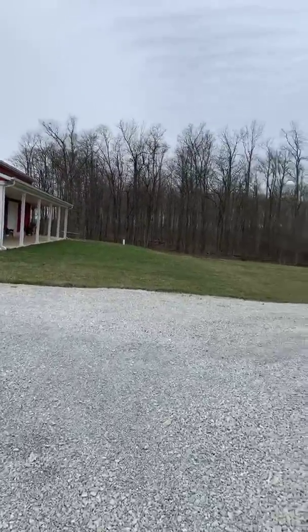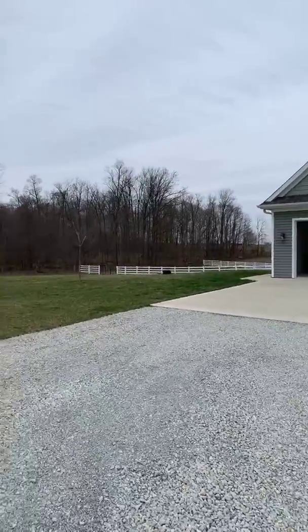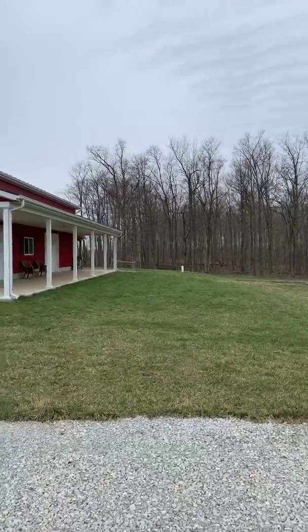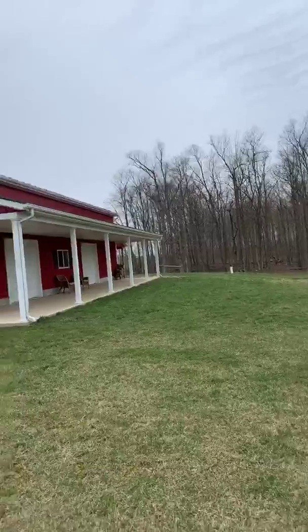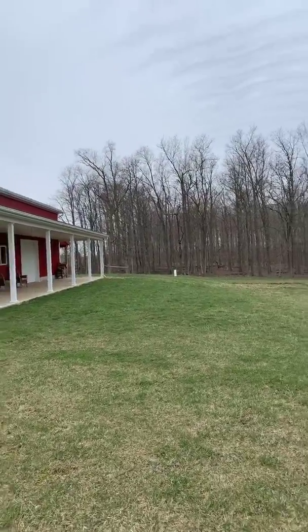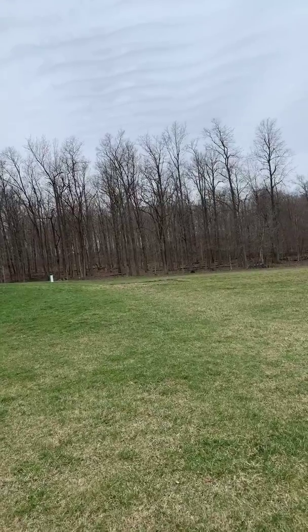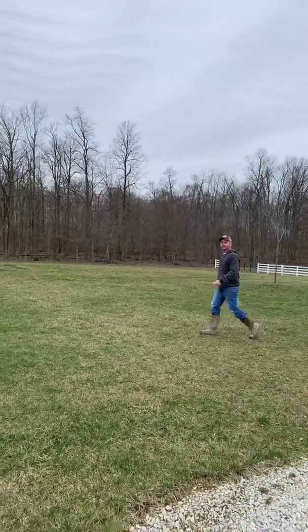Now our horses can get out into our woods. They can get into a vast majority of it. And you can see there's not much out there right now, and that's because they like to eat anything they can find all year round. They're always hungry, and they will run through the woods from time to time, and they like to hang out in the woods.